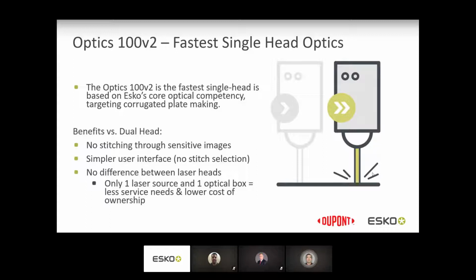There's no calibration between those two heads to get a matching quality. We know that matching two lasers takes some effort. Not saying it's impossible, but certainly you're going to see discrepancies between two imaging heads at some point in time. And of course, two laser heads means it's more expensive. There's two optics boxes, there's two lasers, there's two everything. That drives up the service cost and also the cost of ownership overall.